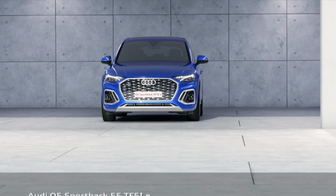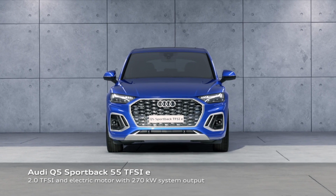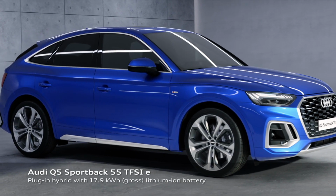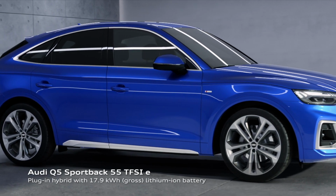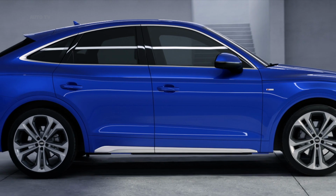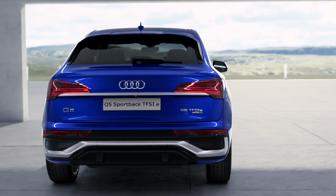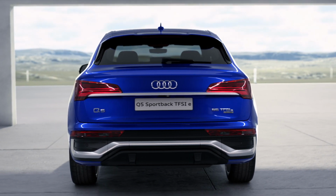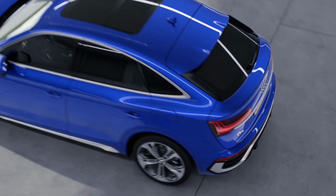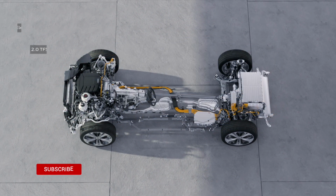Quiet and with zero local emissions in the city, with long ranges on long-distance trips, or sporty and dynamic with the combined power of the TFSI and the electric motor, the driving modes for the plug-in hybrids in the Q5 product line are versatile and intelligent. The concept is designed so that the driver can cover the majority of their daily routes on electric power. They can decide freely whether and how they wish to intervene in the interaction between the two motors. To do so, they can choose between 4 operating modes.